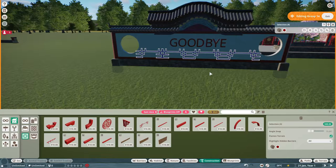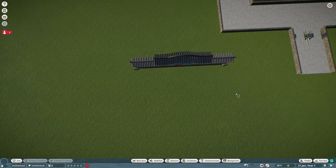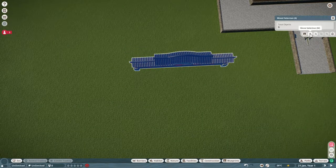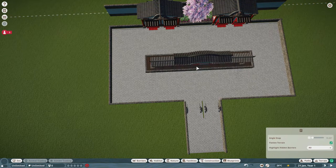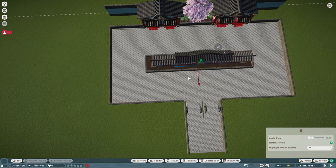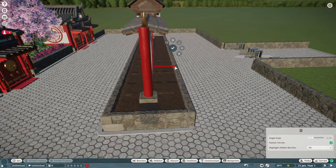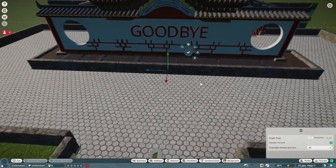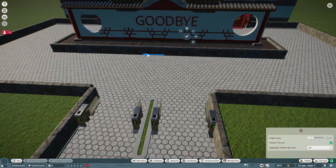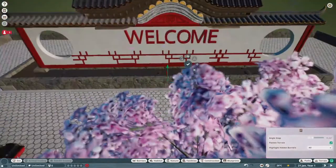Okay, there's our sign, and it only took me half an hour. All right, now what we want here is we want it to be basically centered back to front and left to right. Like so.